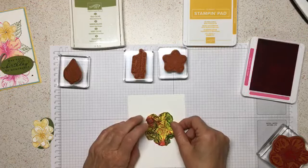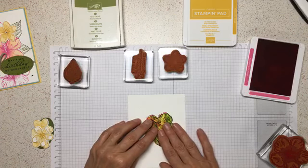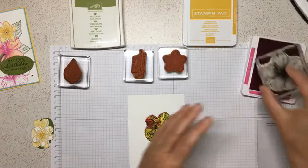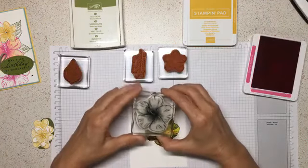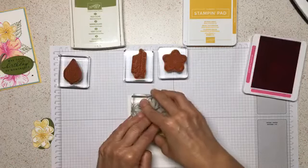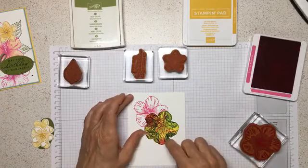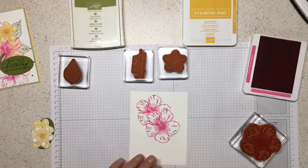Is this the right one? Yes, it is. So we're going to offset it just a little bit. And ladies, I am not on there, like so. Then I'm re-inking again. Okay, and I am going to stamp, okay, and then I'm going to stamp it right here. So I'm going to see what happens.